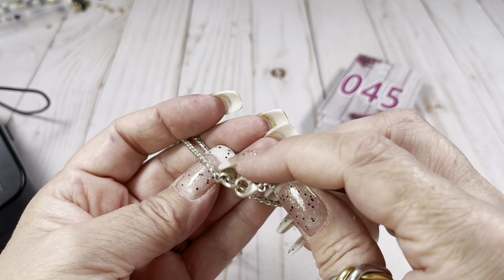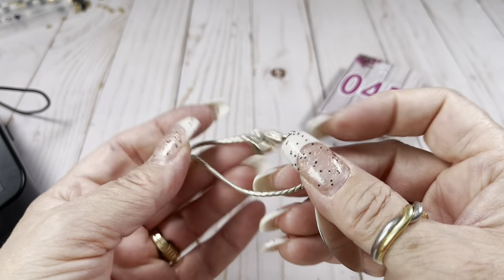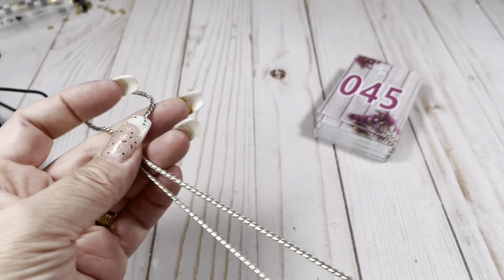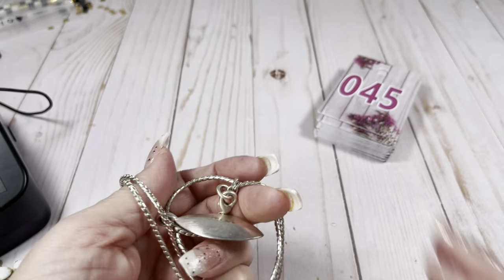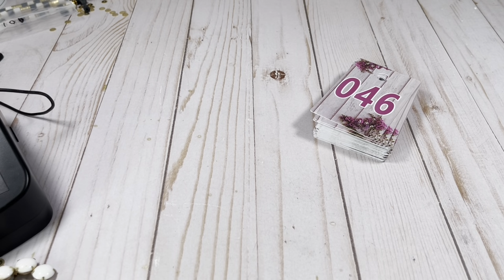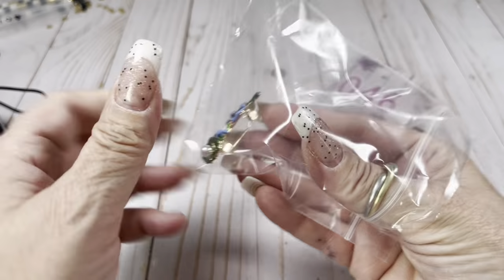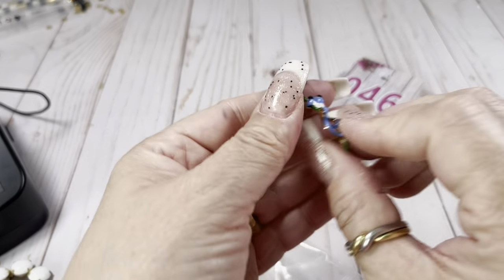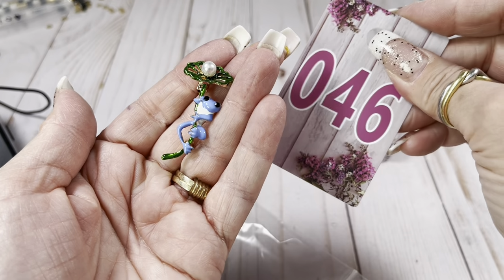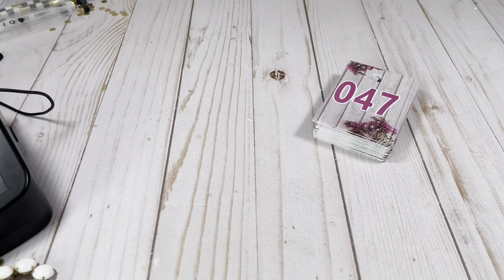Anne Klein. There's the little lion. It's a long one. $3. $3. And I am taking one of your advice that suggested don't do 50 cents. It's okay. We don't need 50 cents on prices. Round up. And I like that plan. He's going to be $2. He's new. One of my wholesale pieces.